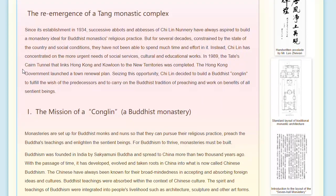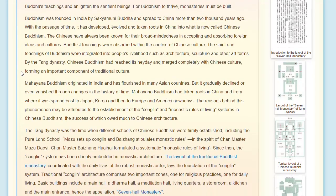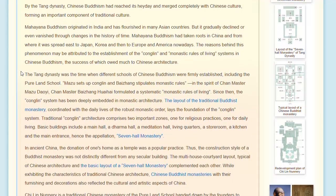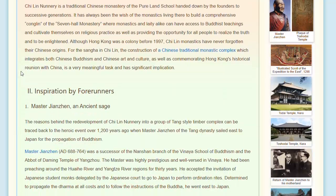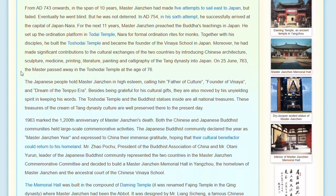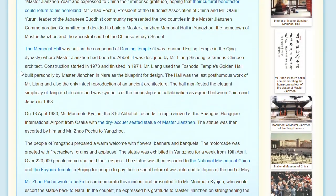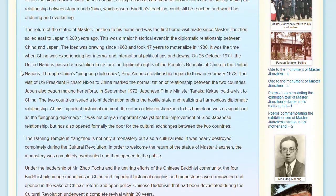The complex features a series of gardens, ponds, and walking paths, making it not only a place of worship, but a peaceful retreat for visitors. The landscape is designed with principles of feng shui and traditional Chinese garden aesthetics in mind.